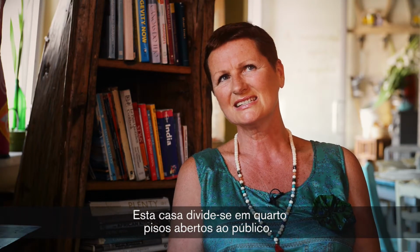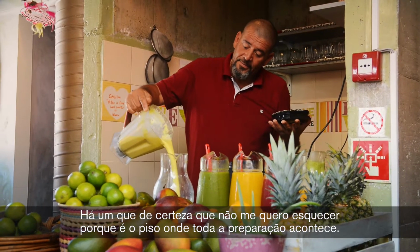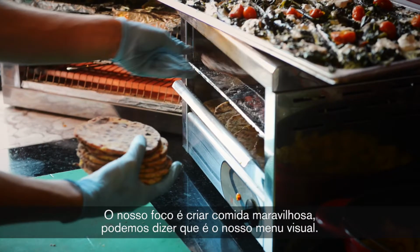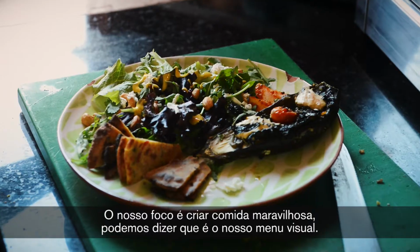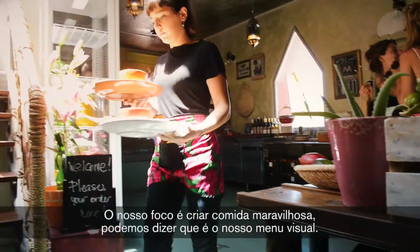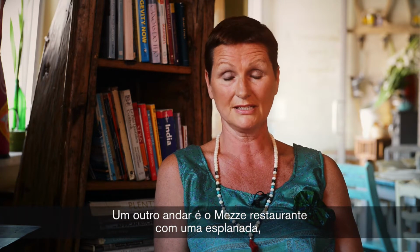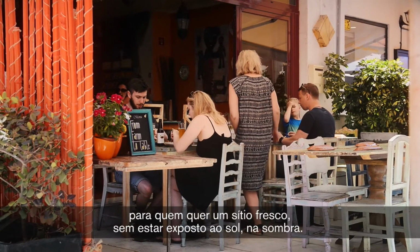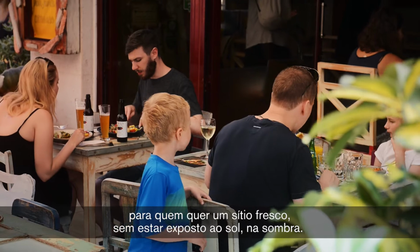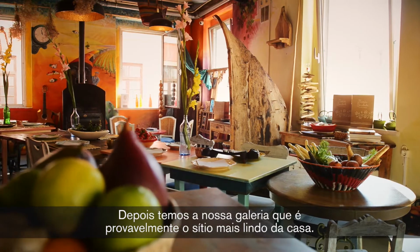The house consists of 4 floors for the public and 1 floor that I certainly don't want to forget, because it's the floor where all the preparations happen. Our focus is on creating beautiful food, and so that floor is, you could say, our visual menu. Another floor is the restaurant with a terrace outside. It's in the shade, if you want to be in a cool space, not directly in the sun. Then there is our gallery floor, which is probably the most beautiful room in the house.